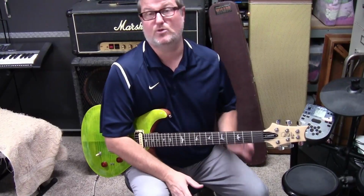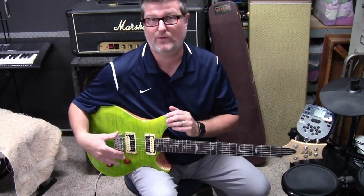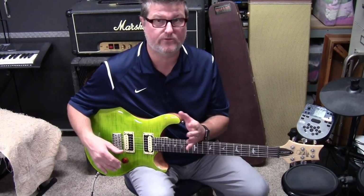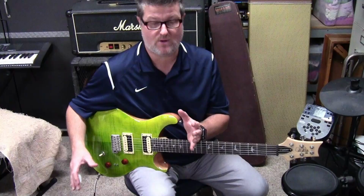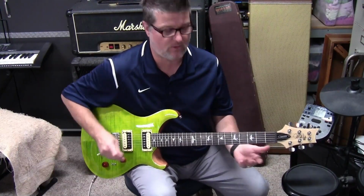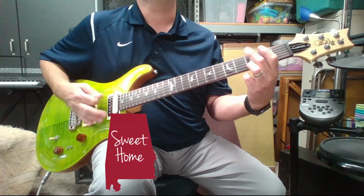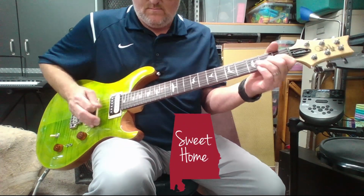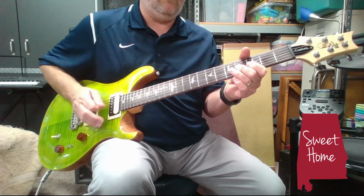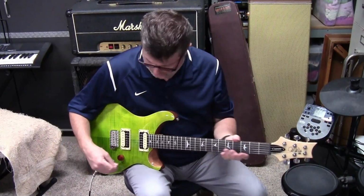It does get close. It is definitely not going to replace a Strat with a single coil pickup, but you do get close, and all of the tones that I have been able to mess around with here are certainly very useful. If you can do this, you can sound close to single coil. So, gets close, gets in the ballpark.